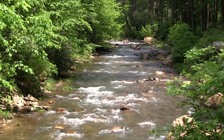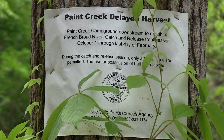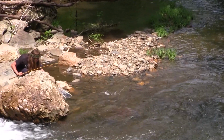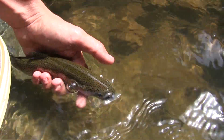We've been in Gatlinburg, Pigeon Forge, Sevierville, that area filming for the last couple days, and there's been people everywhere. They told us, you know what? Try Paint Creek. Sure enough, we did. It's about an hour and a half drive from where we were. We came up here and found this beautiful high mountain trout stream. It's crystal clear, got a lot of cool water, high flows, and it is loaded with rainbow trout.